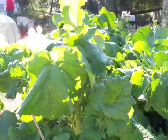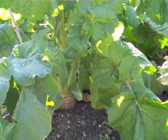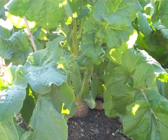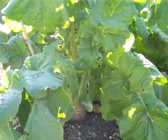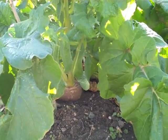But this is a big black Spanish radish. Oh, the black radish. Yeah. Oh, that's a tough radish. Wow. Check that out, a black radish. Nice.